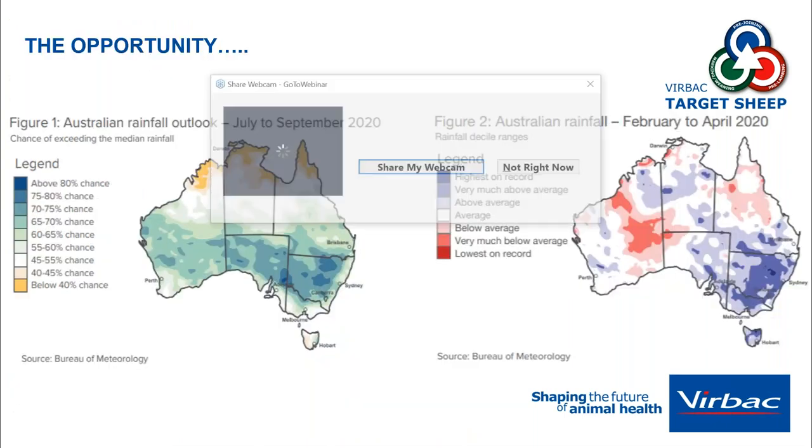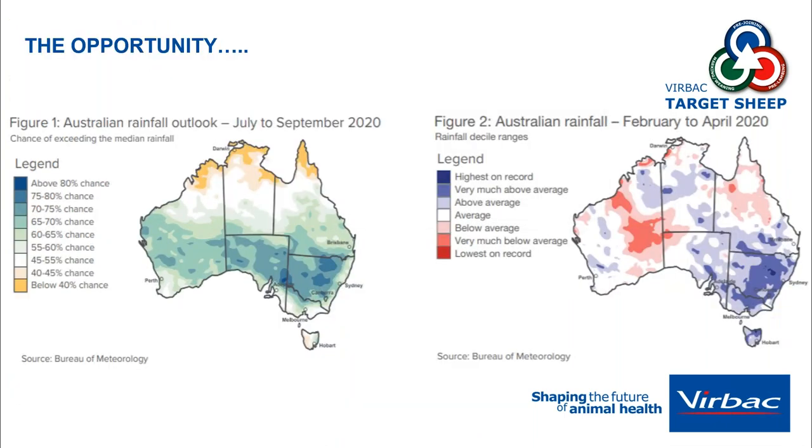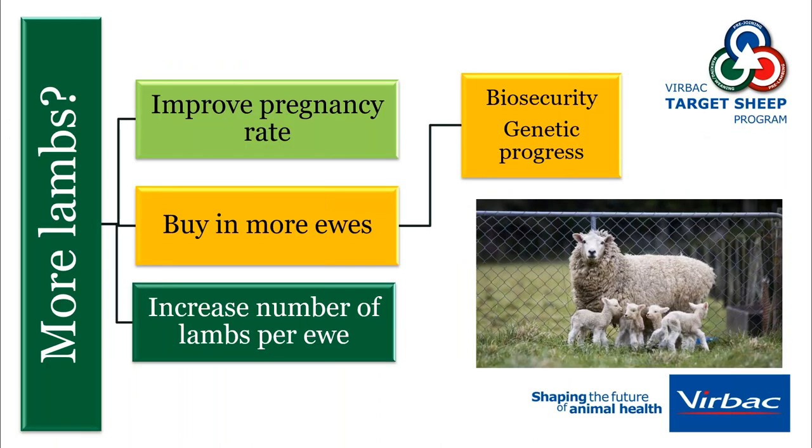The conditions out there have improved greatly, but even though we've had good rain, and the outlook is positive, it is difficult to find quality replacement stock, and they are really expensive. So the opportunity lies in producing more from the stock we have. If we have to produce more lambs, we've basically got three options. Firstly, we can get more ewes in lamb, or we can buy more ewes in, or we can produce more lambs with the ewes we already have, provided we have the genetics and the feed.